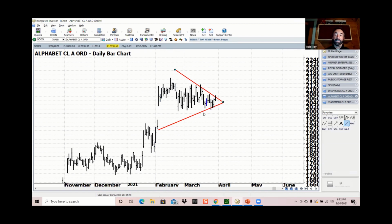You could certainly make a case for that triangle, or you could make a case for a descending triangle as well, where we have these same lows with the lower highs. And I tend to like multiple touches of the trend line. So I like this ascending triangle look here. The multiple touches are right there. And it doesn't matter which of the two triangle patterns you prefer. It's a really good setup on Google.